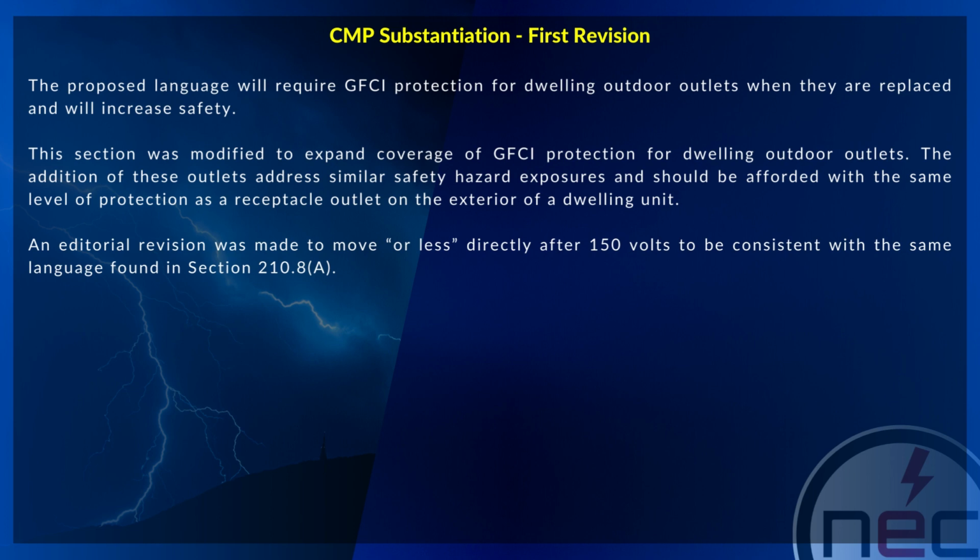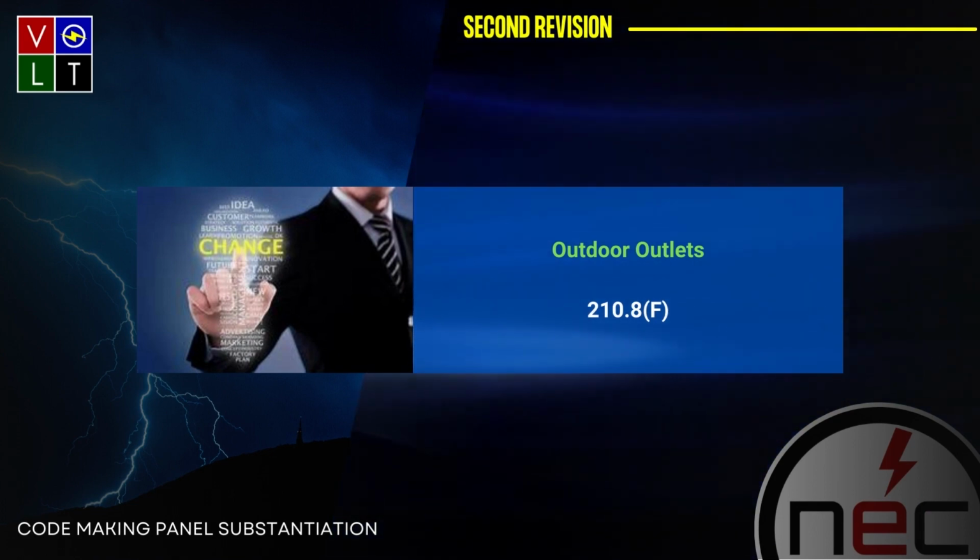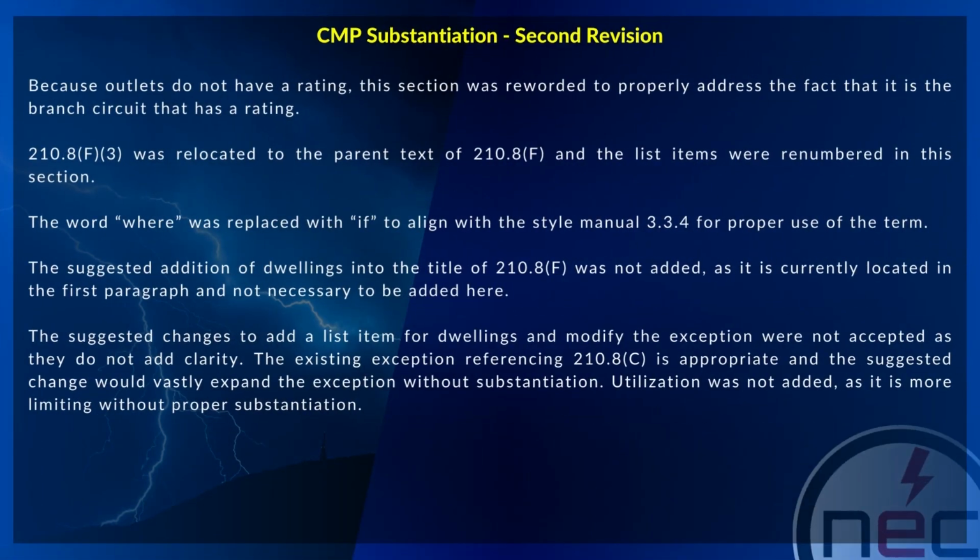An editorial revision was made to move "or less" directly after 150 volts, to be consistent with the same language found in section 210.8(A). Because outlets do not have a rating, this section was reworded to properly address the fact that it is the branch circuit that has a rating. 210.8(F)(3) was relocated to the parent text of 210.8(F), and the list items were renumbered in this section.